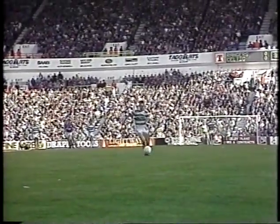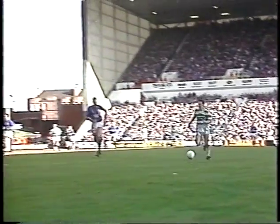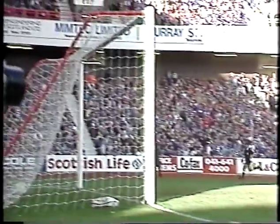Rangers caught out badly in defence, caught out square. Walker's pace carrying him away from Butcher. Roberts trying to cut out the angle. Walker judged the left foot shot perfectly. That would have beaten the top class keeper. And Celtic now go one in front.